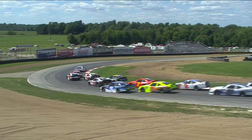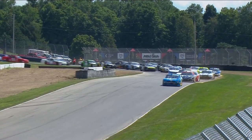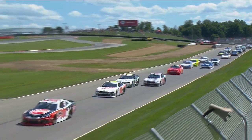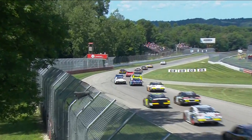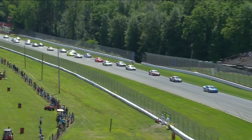This is where you've got to be really careful on these opening laps. It's easy to bump into people, get a little sideways on the exit. Fairly clean so far. High speed, high braking down to turn 4.